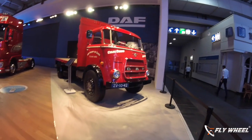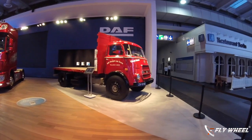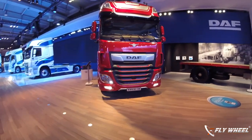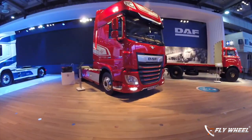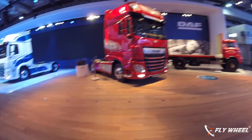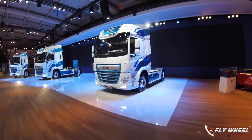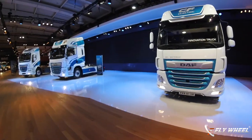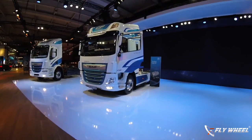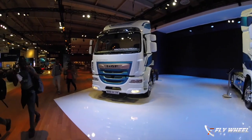Dutch truck maker DAF also has a prominent presence in IAA, and here is a very interesting classic truck. Next comes the DAF 90th anniversary edition model based on XF and XF-A, and XF was the Truck of the Year winner for the last year. The innovation truck is a fully electric truck variant built by DAF, which was a highlight, and the Traxa Hybrid is again an innovation truck, part of their future truck program, and it's an LF variant which is again fully electric.